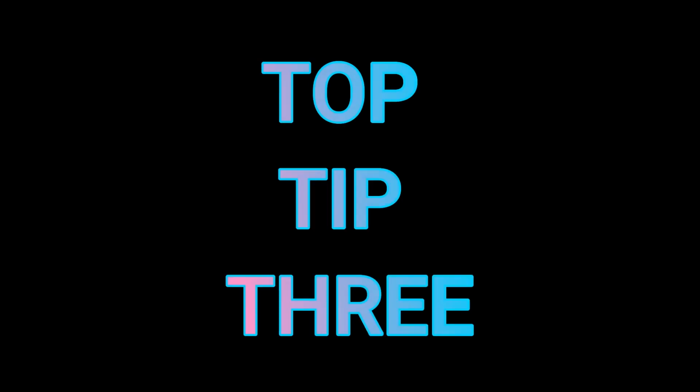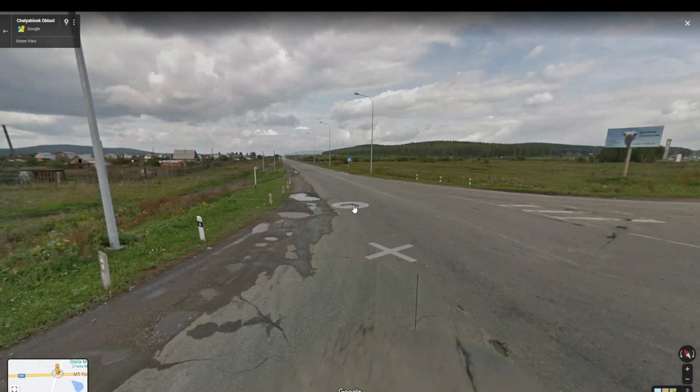Top tip number three is just general signs, bollards, posts that you might see in Russia. Russia doesn't have a specific bollard or road marker or whatever you want to call it. It just uses the ones around Europe. I don't know if you've watched my Europe bollard video. I'll link it somewhere on the screen right now so you can go have a look at it.